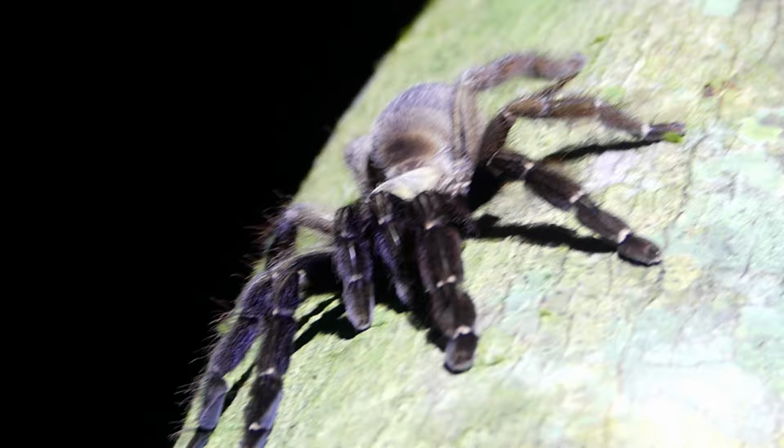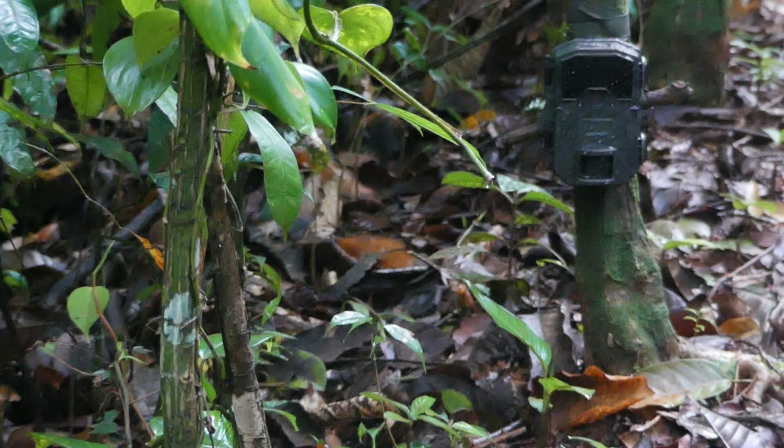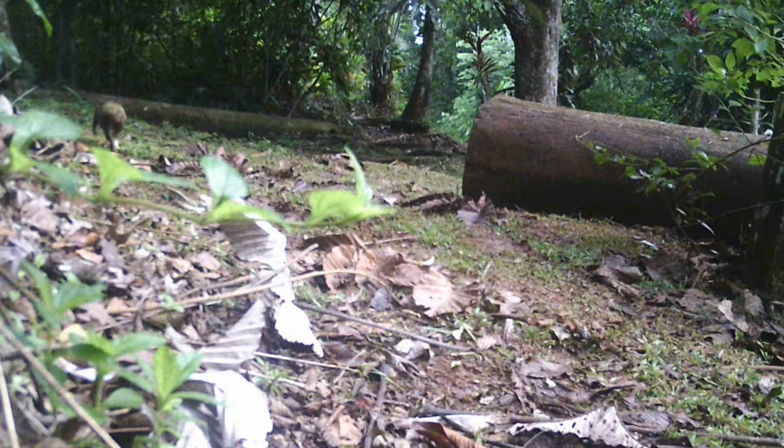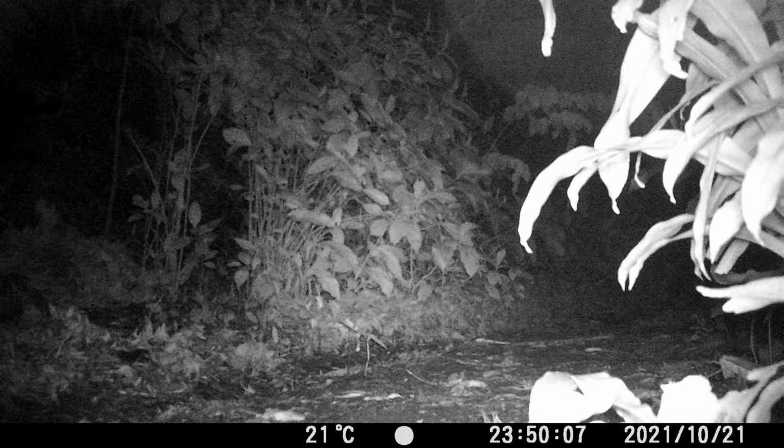To encounter wildlife, we also made use of camera traps. Interesting footage could be stored. An agouti carrying its food. Or videos filmed in the night. Presenting highly nocturnal wildlife, such as this common opossum. These mammals feed on everything they find in the forest, including carrion.